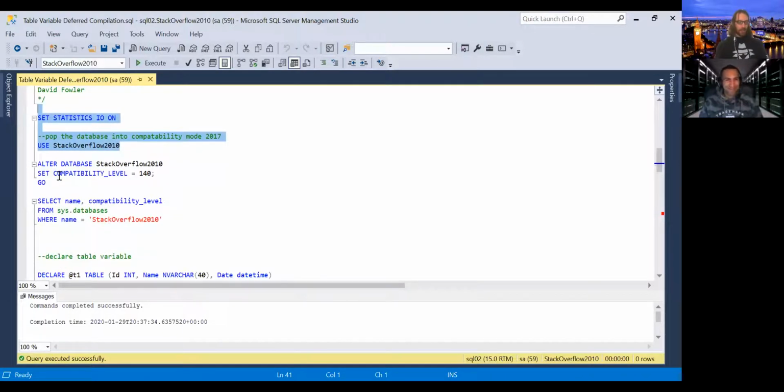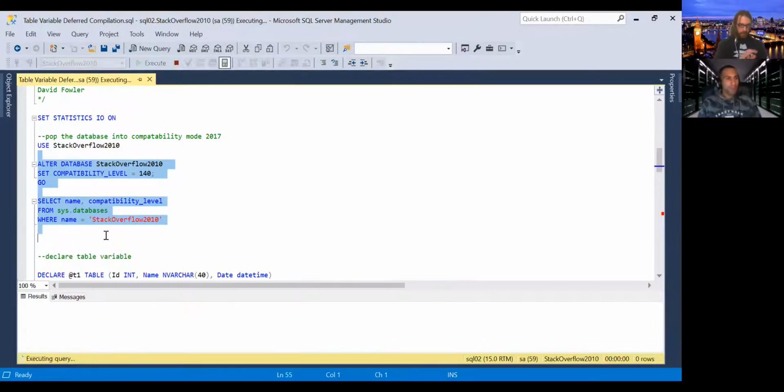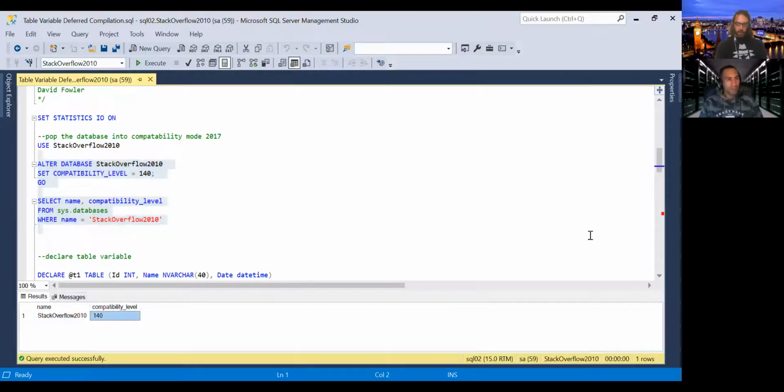So the first thing I'm going to do is switch the Stack Overflow database to compatibility level 140. That's SQL Server 2017, so we haven't got table variable deferred compilation. This is the old-fashioned behavior. Okay, so let's run that, and we can see Stack Overflow is at compatibility level 140. Cool. So let's have a little look at what happens.